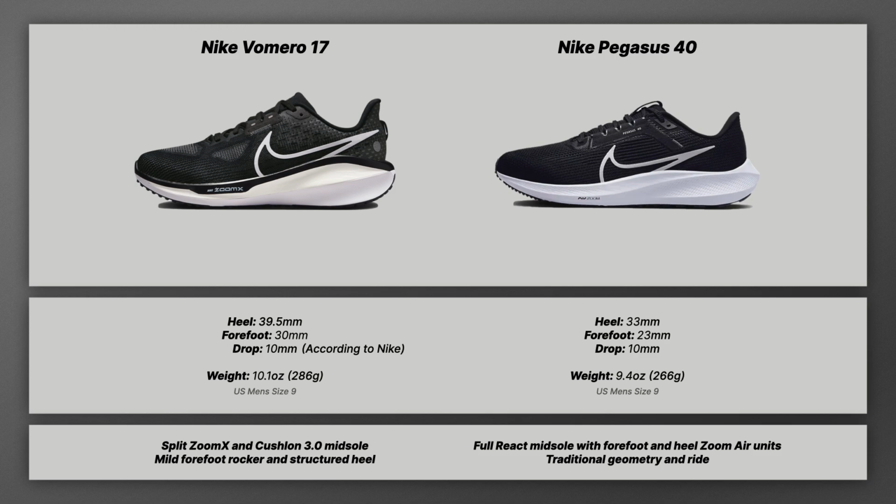So overall, the Peg is less foam, a little bit lighter weight, though honestly on foot, you don't really notice the difference. There isn't a huge weight difference between these two shoes. It looks more extreme on the screen than it does on foot. Now the Peg is a full React midsole, so React is a somewhat older foam now. I think it's Nike's best training foam, though they seem to be removing it from all their performance shoes. The Peg 40 is the last performance shoe that has React in it.